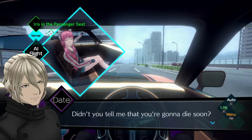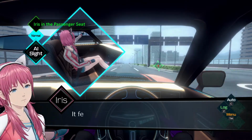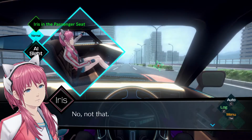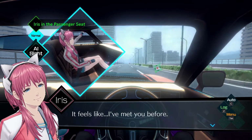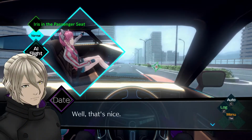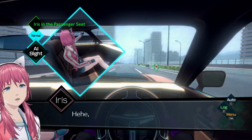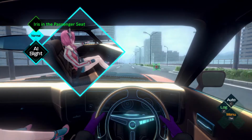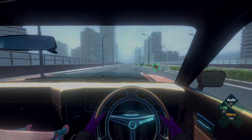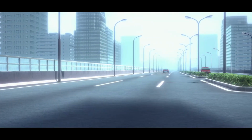What's up with this headpiece, man? Yeah, reality check. It feels strange. Your hand? No, not that. It feels like I've met you before. What? Well, that's nice. But if you don't get your damn hand back in this car right now... Okay. The wind feels nice. Why is everyone so weird, man? Everyone in this game is so weird.